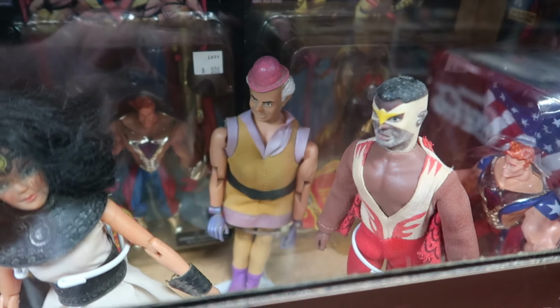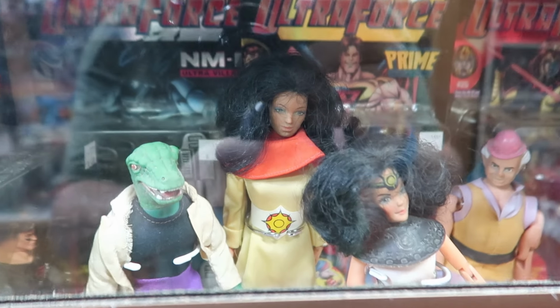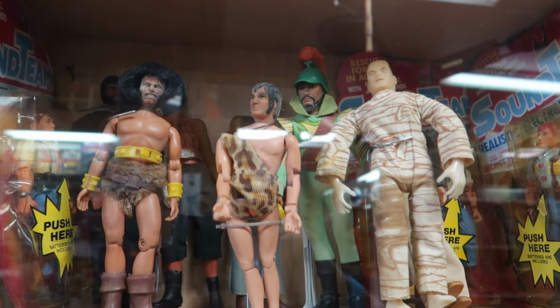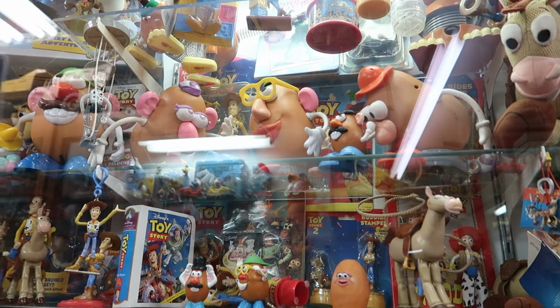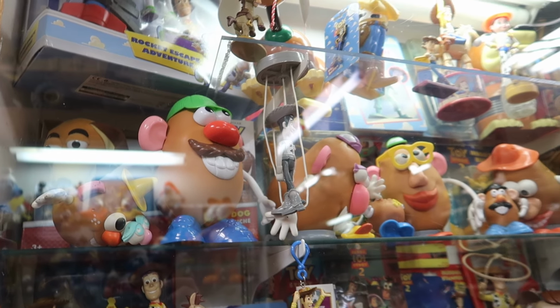Who the heck are these guys? Wow! Anyone? No. Okay. Ultra Force? What's Ultra Force? Does anyone remember these guys? Looks like some caveman action figures. And Mr. and Mrs. Potato Head. Guess now they're just gonna call both figures Potato Head.